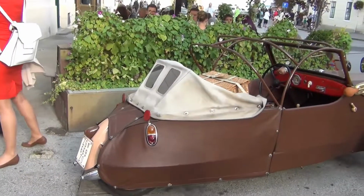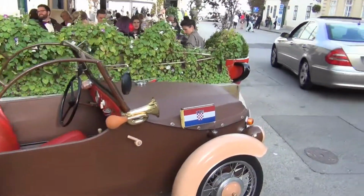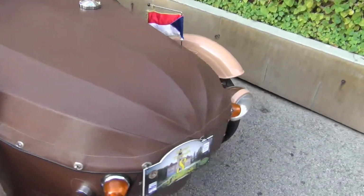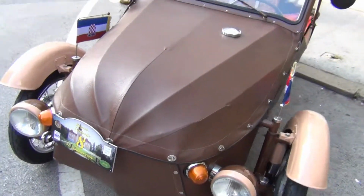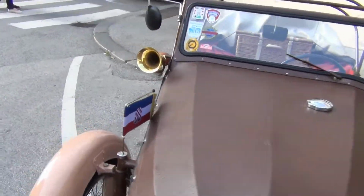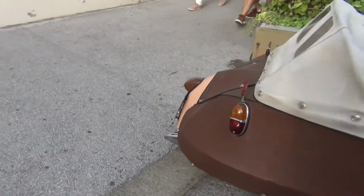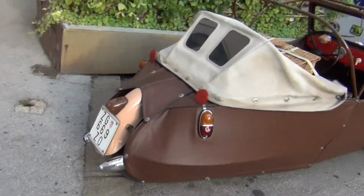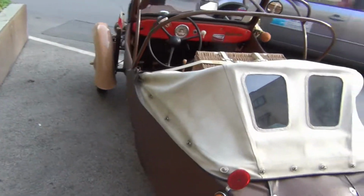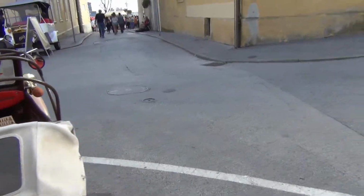A unique car you don't see very often. Three-wheeler. That's a unique machine right there. There's a Zagreb Trooper.